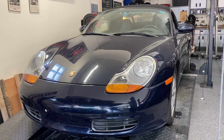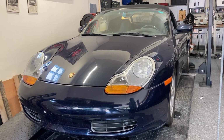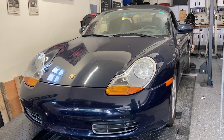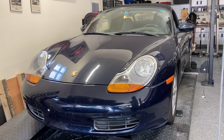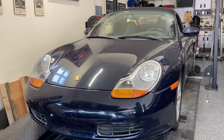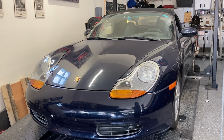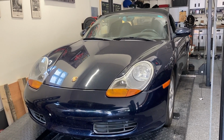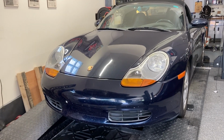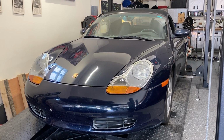This is the car. From the front, it looks like a 911, and there's a good reason for that. This is a 986 Boxster, the 1997, the first year that they made the Boxster, and it used the front body panels from the 996 911. So there's a lot of similarities, and those similarities carry on inside. It uses the 911 interior. So as long as you look at it from the front, you have got a 911 look-alike.